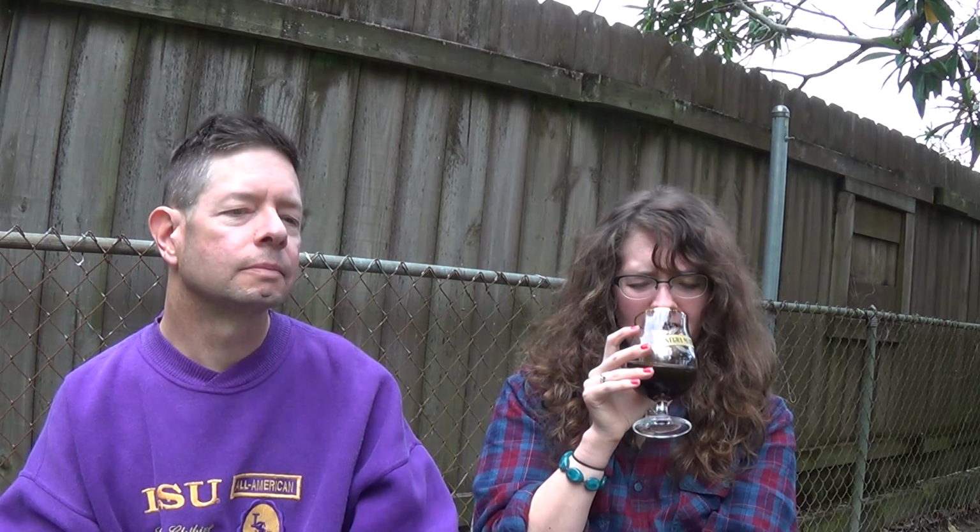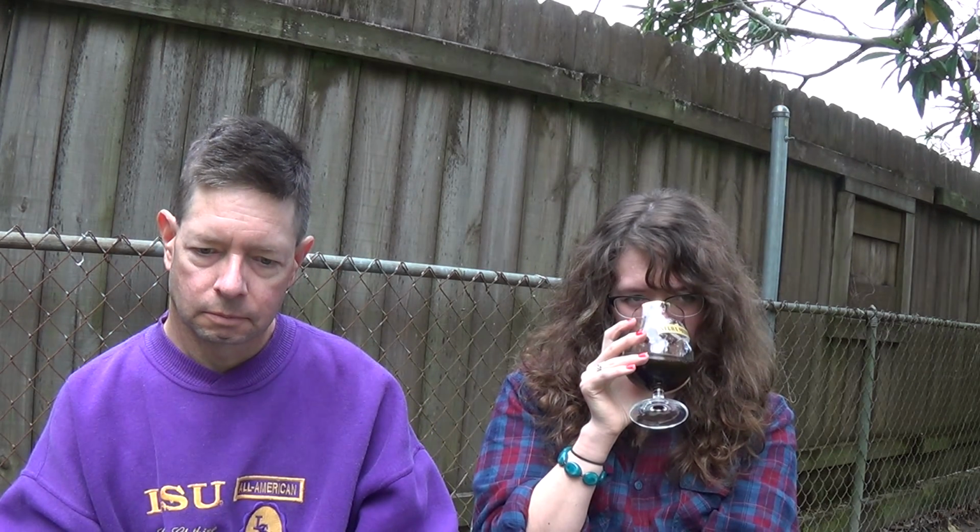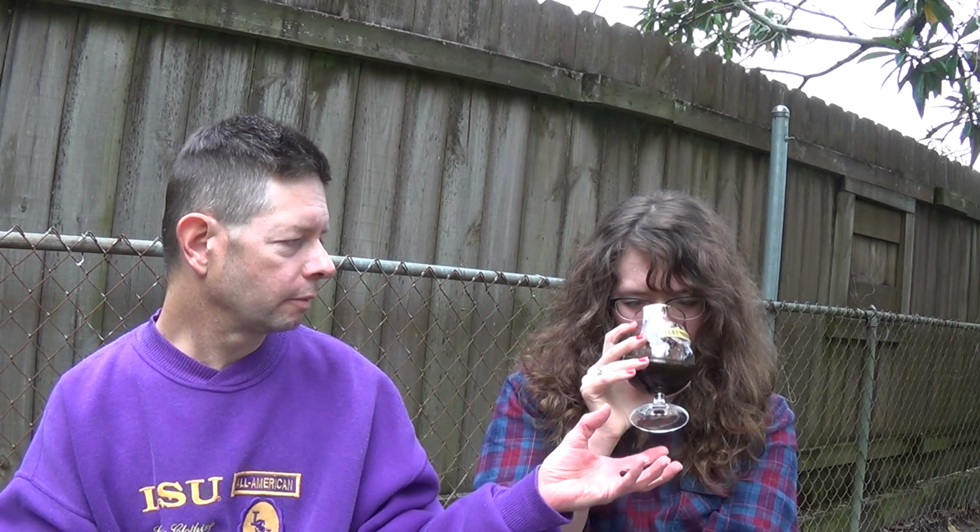I smell something kind of fruity, and then a smell that makes me think of baking with brown sugar, almost like a praline, but not nutty, but that kind of brown sugary stuff when you're baking. And almost maybe a cherry or something.